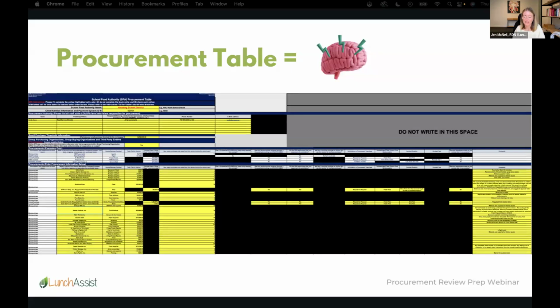So, procurement table. Oh my gosh, look how beautiful. It is just the most beautiful spreadsheet I've ever seen. So calming when I look at it. Oh, thanks, Robert.